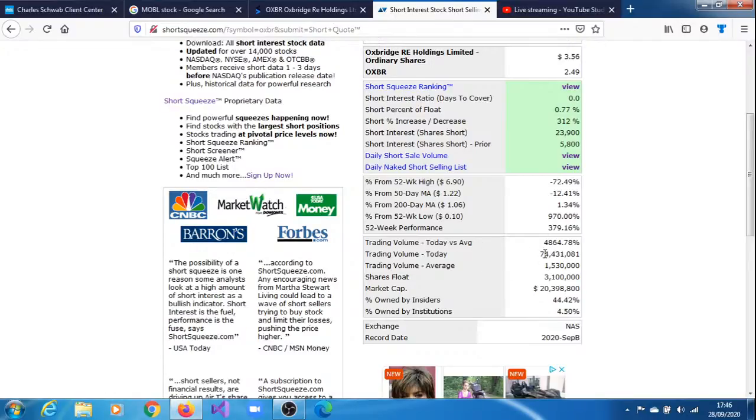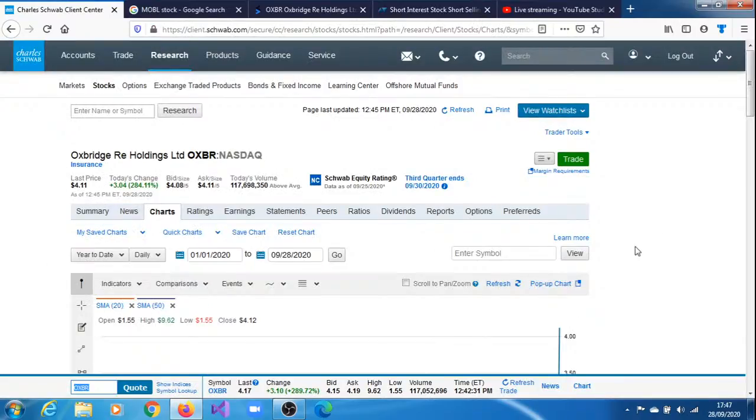So today's volume is 74 million. Today's volume versus average is 4,864.78%. You can see that around 50%, so 1.5 million shares are freely available, even though 3.1 million is available. Since we have the insiders and institutions, they are not likely to be trading as frequently as market participants. So we just assume we are looking at 1.5 million shares available. That 1.5 million is responsible for this 74.43 million. So the shares have exchanged hands so many times, hence this 74.4 million. We'll come back to the charts and see what's going on here.